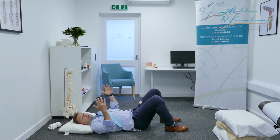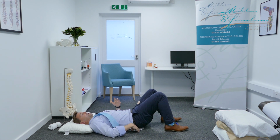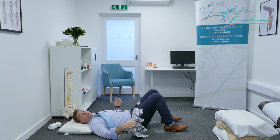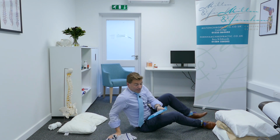You lay on it for about 10 minutes, and it helps to reduce the inflammation, thereby reducing the pain that you're feeling. After 10 minutes, you take it off, put it back in the freezer again, and 40-50 minutes later, you apply the ice again.